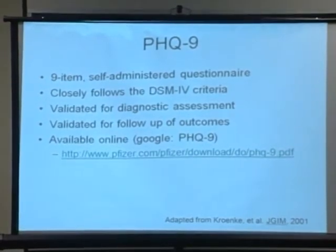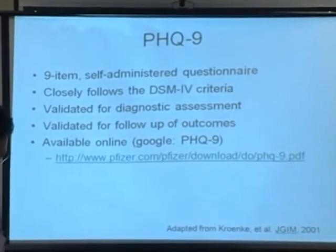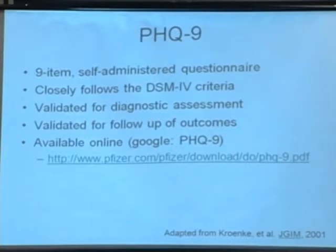It closely follows the DSM-4 criteria for depression, and it's been validated not only for diagnostic assessment, so not only for identifying depression, but also in terms of following up patients and seeing whether they are getting better or getting worse, and that's really important in terms of seeing how our patients are doing as they come in over time. And as I mentioned, it's available online.